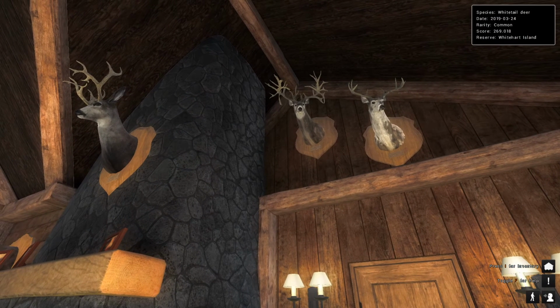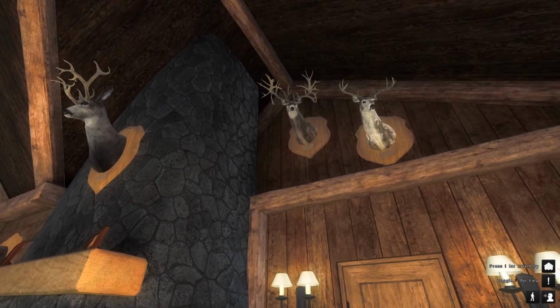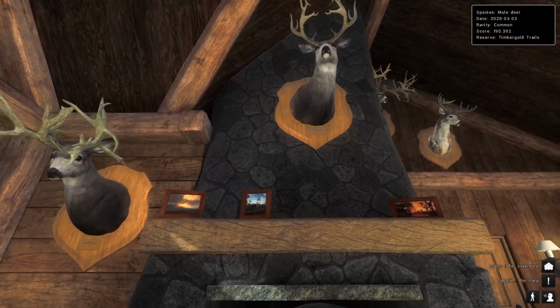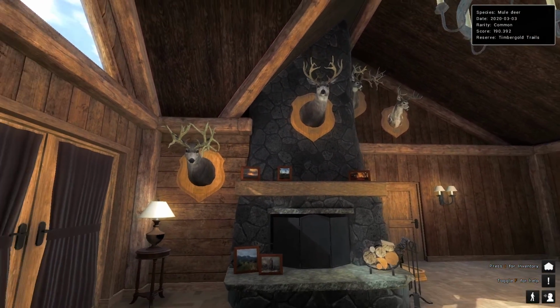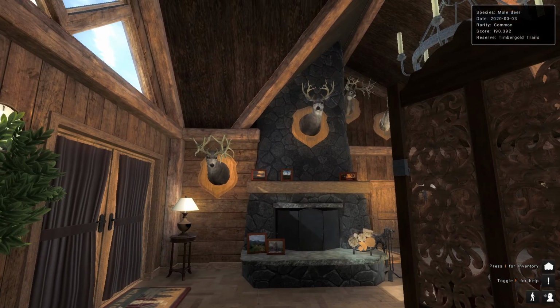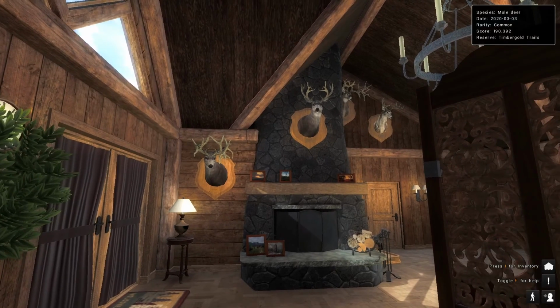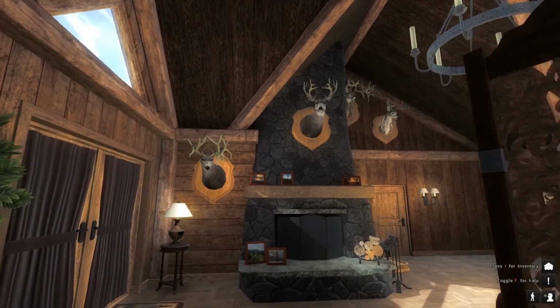I shot this one also in that field up by the golden tree stand, back when there was a good whitetail spawn up there. Those were the good old days. I don't know if you guys ever saw this buck. I recorded him and meant to put him in somewhere. I know he was in a montage, but I commentated over it, and I don't remember what I was going to do with it, but anyway, I thought he looked kind of cool.